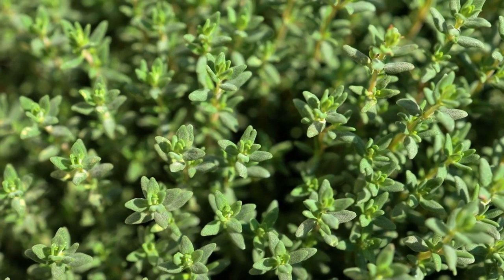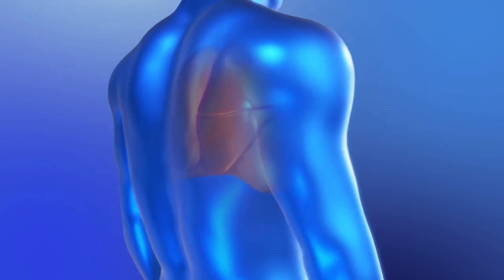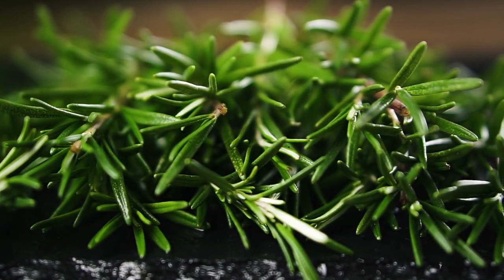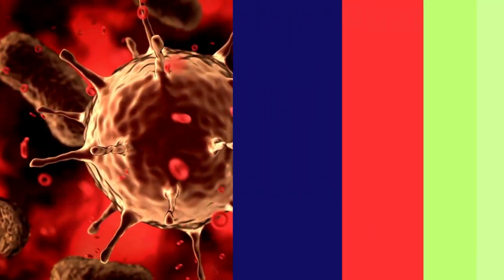2. Thyme. Thyme is like a secret agent that helps break down yucky stuff in your lungs. It's also good for people on breathing machines. 3. Rosemary. Rosemary is like a fresh breeze. It fights inflammation and helps with bacteria and viruses.